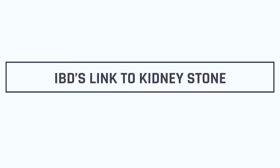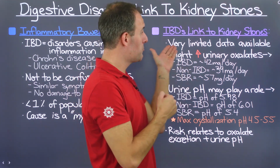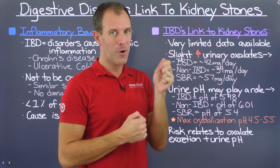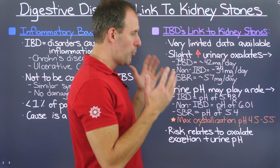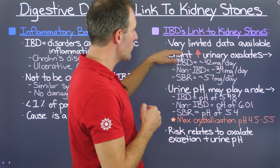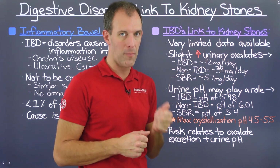Okay, so we know that IBD, inflammatory bowel disease or disorder, is pretty rare. And as such, there's pretty limited data available, but it doesn't stop the medical community from blaming this for calcium oxalate kidney stone formation. So, based on the data that is available, a couple things that we can determine. First and foremost, the data does show that there is a slight increase in urinary oxalate in those people who are suffering from IBD.